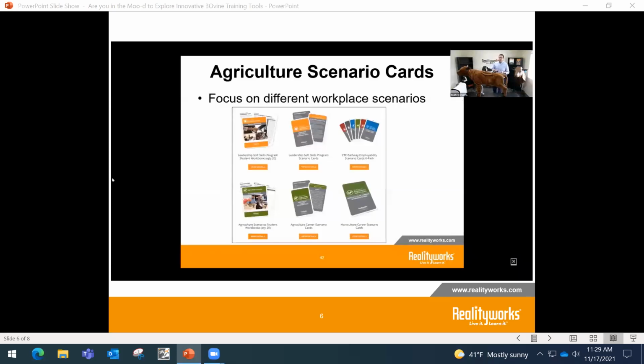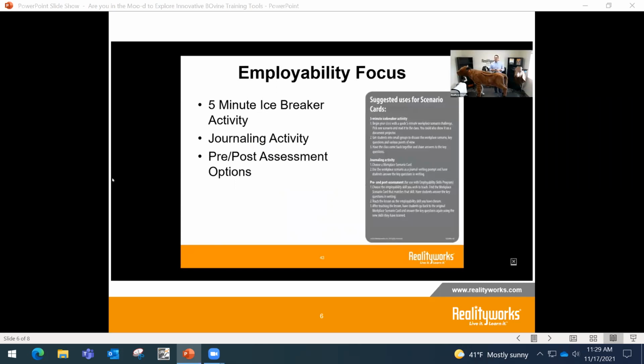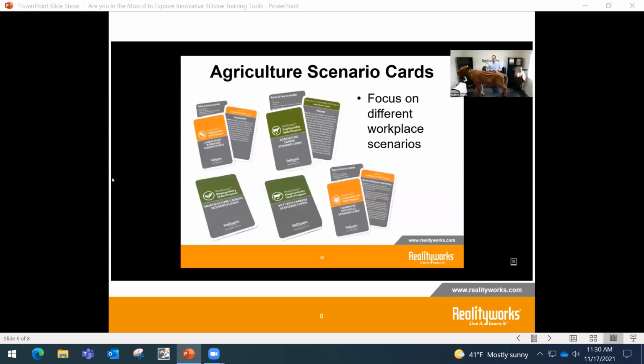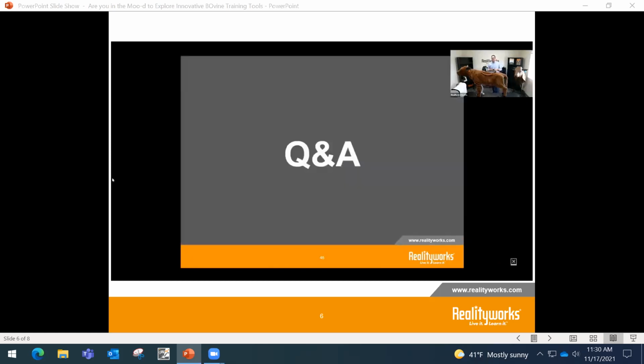The scenario cards focus on different workplace scenarios. So we have leadership, agriculture scenarios, and horticulture scenarios, and they walk through a lot of different focuses in the sense of how you would interact and work through those different scenarios. Some of them include icebreakers or journaling activities, and then they always come back and have different examples of the main type of leadership skills, in this case, responsibility, and walk you through what you would do from the point of view of your coworkers, yourself, your boss, and the animals themselves. It walks you through the key questions that you need to be thinking about as you work with different animals and in different scenarios in the world of agriculture.